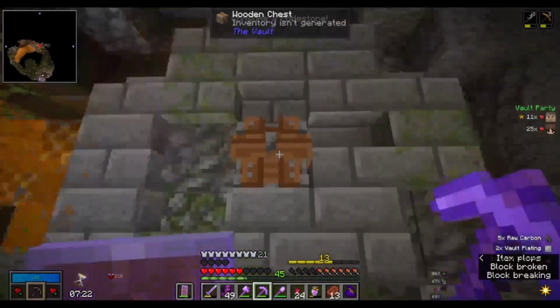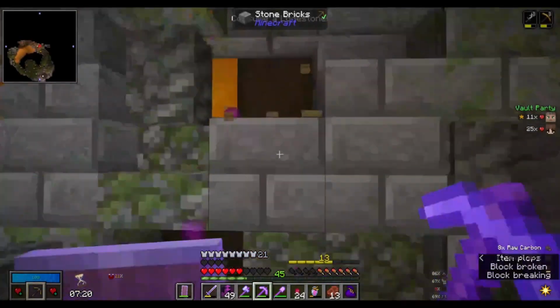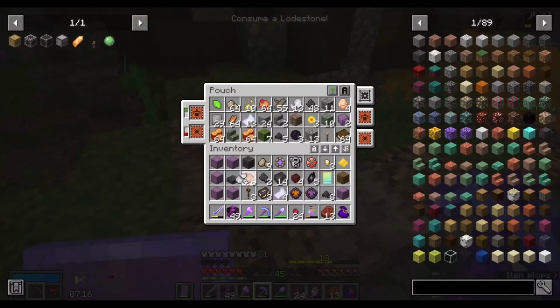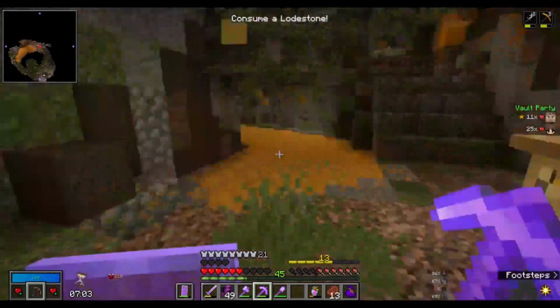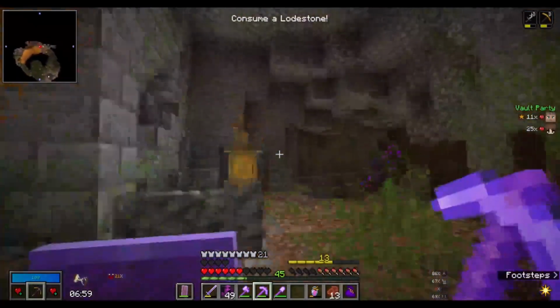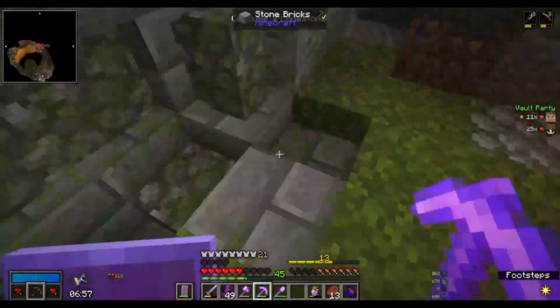Right, okay. Having trouble there. Working on it. Well, I thought there was one in here, but it doesn't seem to be, so it's okay, I'm going to the next room. So that's fine. It's possibly the first room. Did the first room have a lodestone in it? I can't honestly remember. No, I don't think it did.